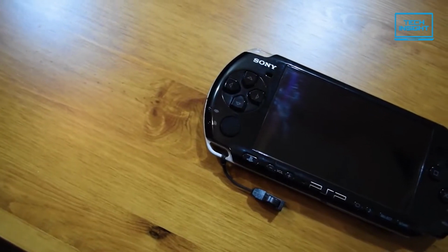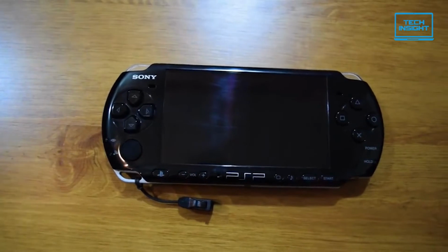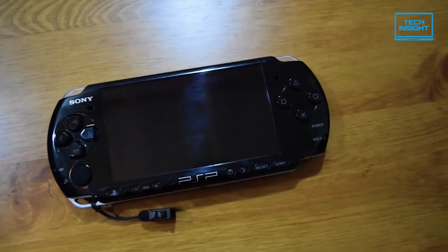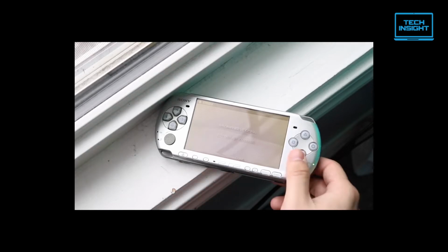Up next, we have the Sony PSP 3000 series, which is arguably one of the best handheld gaming consoles, as well as the best one from Sony. Nearly 3 years after its original release, the PSP is still going strong.